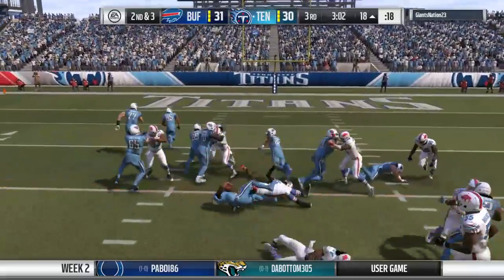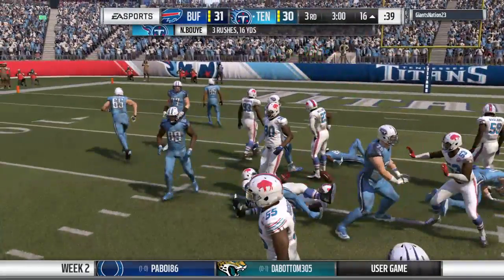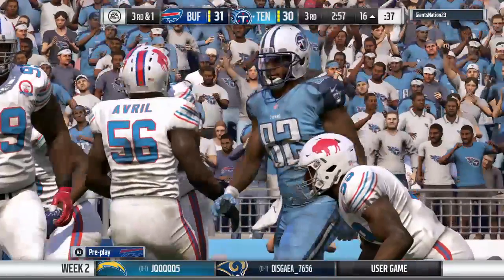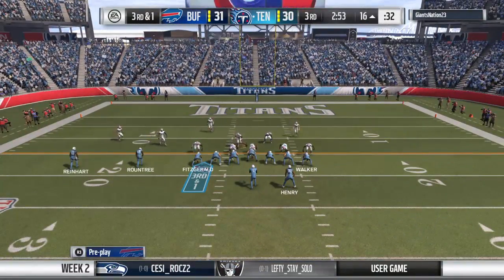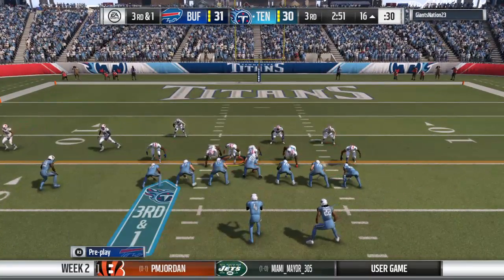He's going to keep it again. And they'll get him down right around the 16. Only a yard on the pickup, so from a good situation on 2nd and 2, it's now 3rd and 1. Looking to speed things up here, going with some tempo. Flex round.